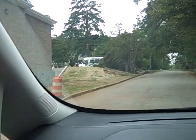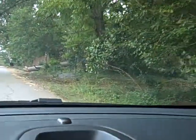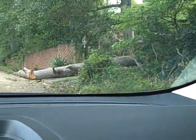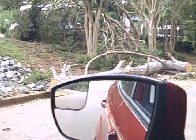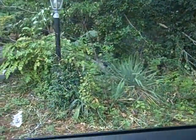Okay, we're on Hiawatha Drive. That one's filled. Look at there in their yard. I mean driveway. Hey, lucky. That's part of the tree there. It come across the road. There it is. And there's where it started.